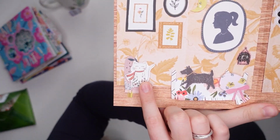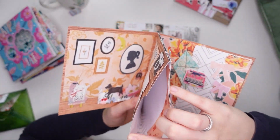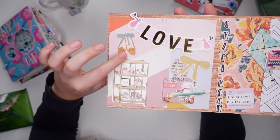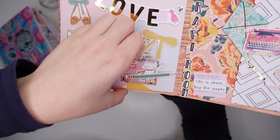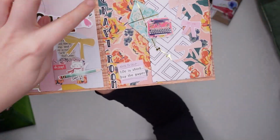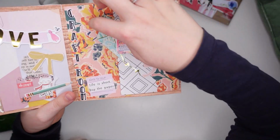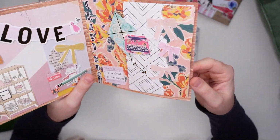And here's Kitty again. Oh, so cute. I think that's absolutely adorable. And then this is a large pocket, which of course was filled with goodies and a letter. And then here, how cute is this craft room element? Adorable. And then this was also a pocket which had some goodies for me again. And here it says craft room. And note to self, life is short, buy the paper. Need to cover that up because I'm going to use that as an incentive to buy more paper. And then this is also a big pocket. So I thought that was really, really sweet.